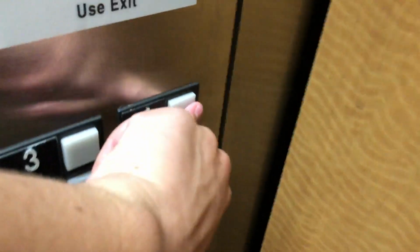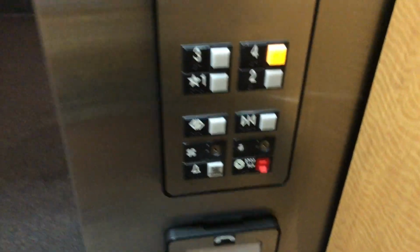Columns in here inside. It's pretty tall. Up to 4. Late 90s. Here we go. This elevator 1. Blue doors on the outside.